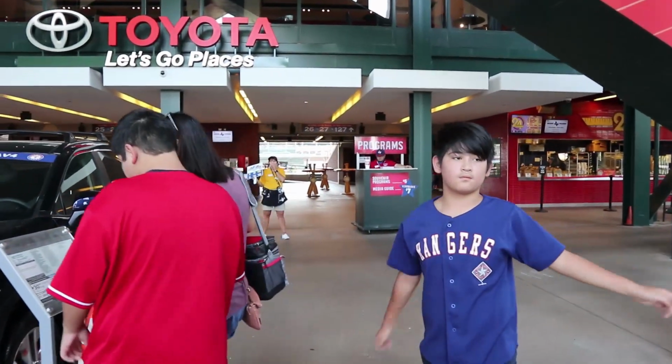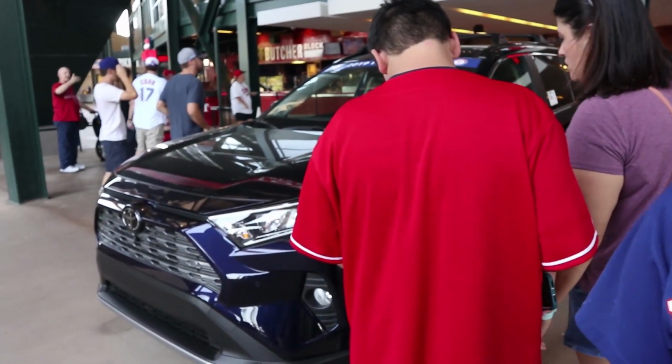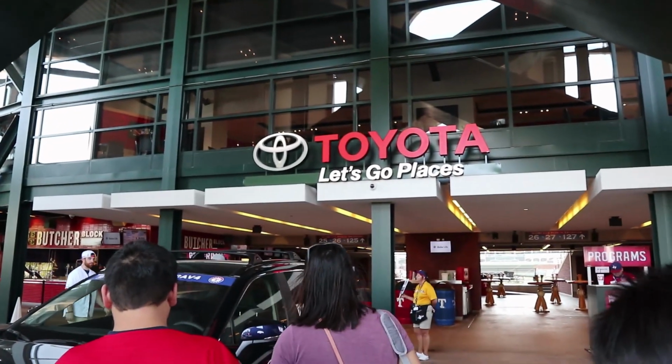Just got through security and our ticketing thing, which is pretty cool. I used StubHub this time for the first time, and it's pretty neat. And now they're looking at the RAV4 here. Toyota. Let's go places.